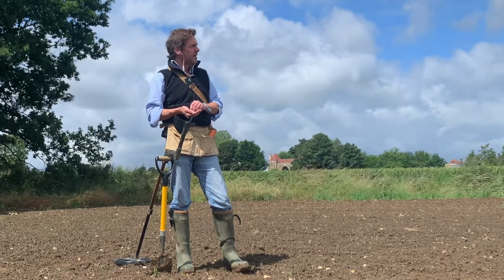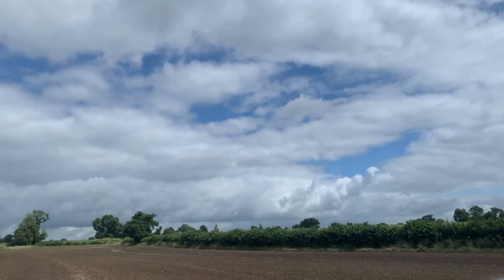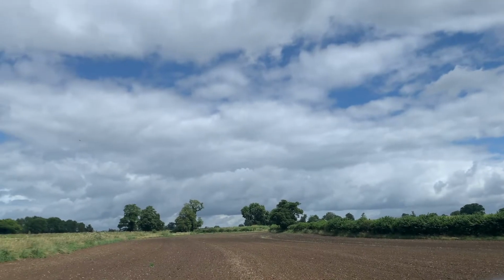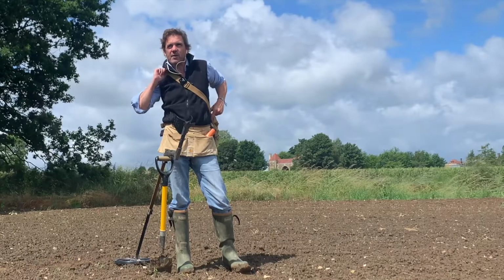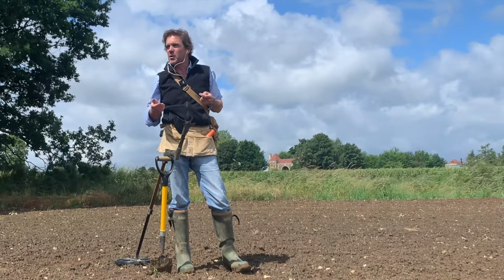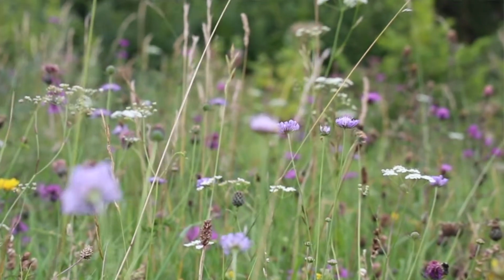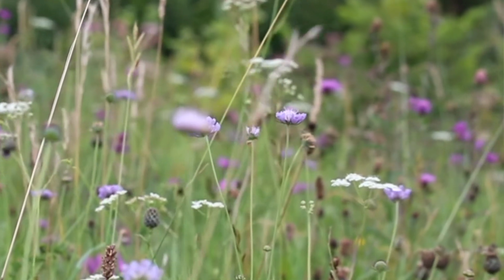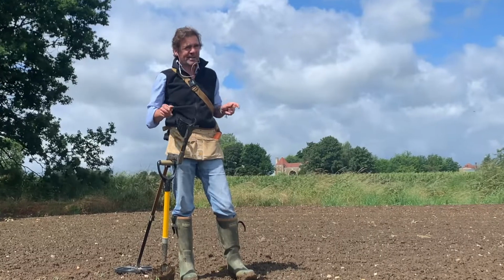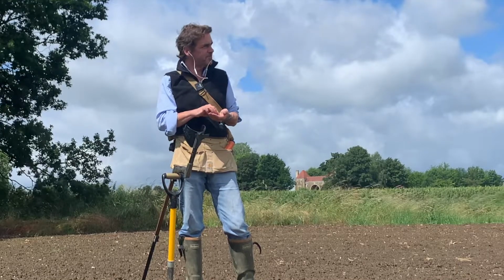But I was driving through here the other day, and I noticed this strip of land hadn't been drilled or anything. Well, I think it has been drilled, but nothing's come through. Apparently, wildflowers have been put here, probably on some government scheme or other. But anyway, it's fantastic because it means there's somewhere for us to detect still. I did a quick recce yesterday.